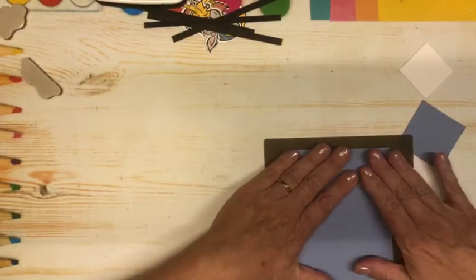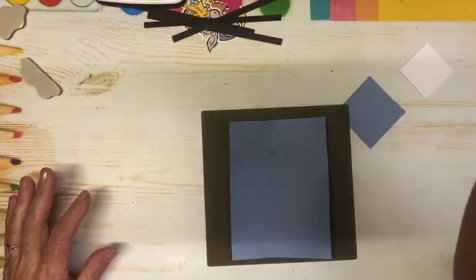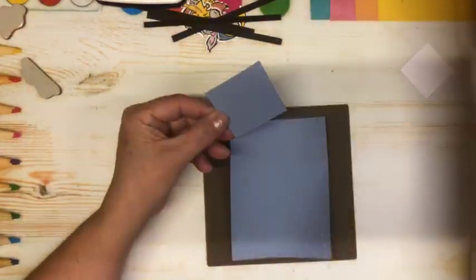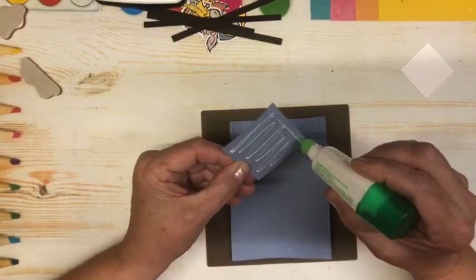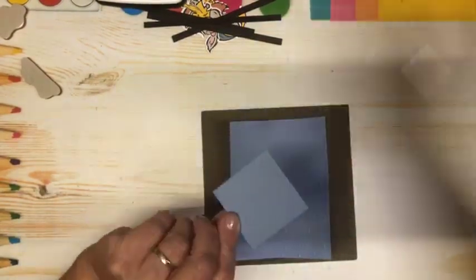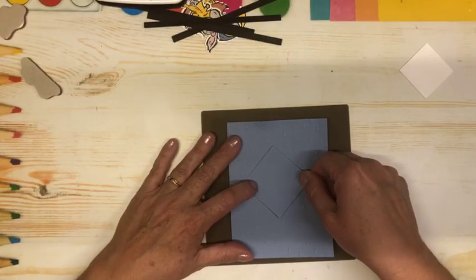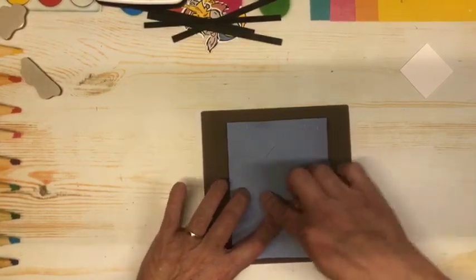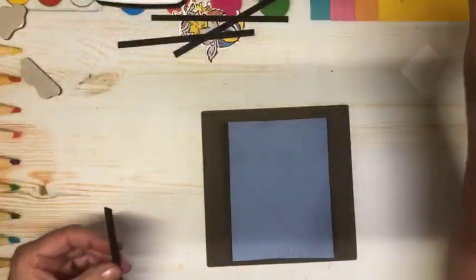Well, I got that off, but I ruined the card base, but that's okay. That's easily fixable. All right, let's try this again. We are going to take our square and put it on the center of this card front in a diamond shape. So we're going to pop that somewhere right about there.